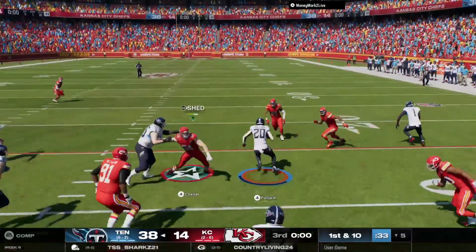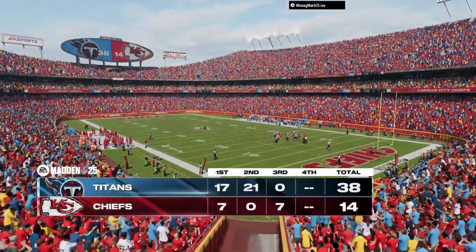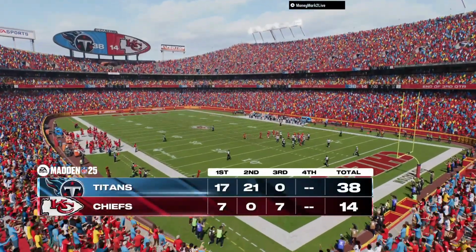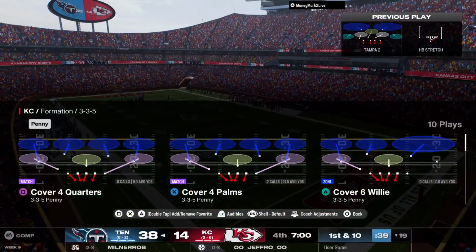First and 10, and they give it to Pollard. And he'll be brought down on what will be the final act here in this third quarter. So we are through 3. You're watching the NFL on EA Sports.